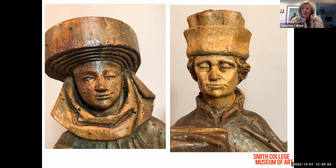And also, what I think is most important is stylistically a very different approach to how to carve the features on the face. Whereas on the right, you can see this careful addressing to the recess of the eye socket and then the raising of the eyelid. There's actually even a pupil carved into the eye.